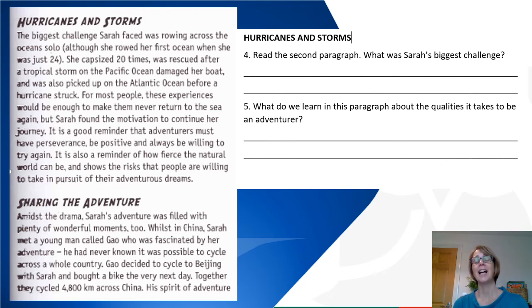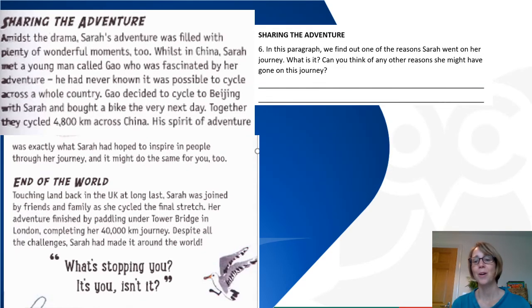Okay. And then question 5, what do we learn in this paragraph about the qualities it takes to be an adventurer? And again, we mentioned that earlier, so see if you can use the text and find the different things that we mentioned before about being an adventurer. Okay, so that might help you a little bit. Brilliant. Okay, let's read question number 6.